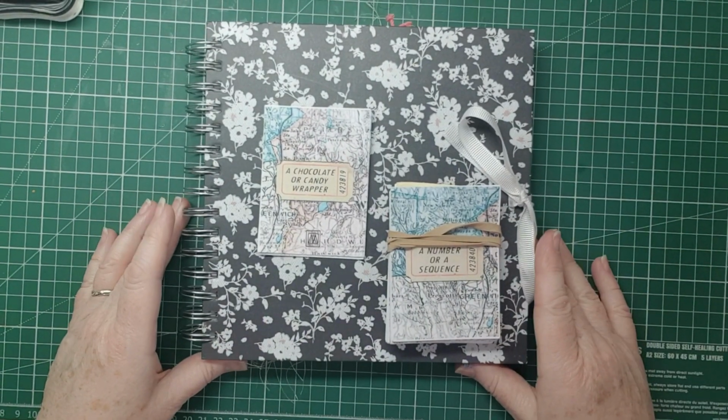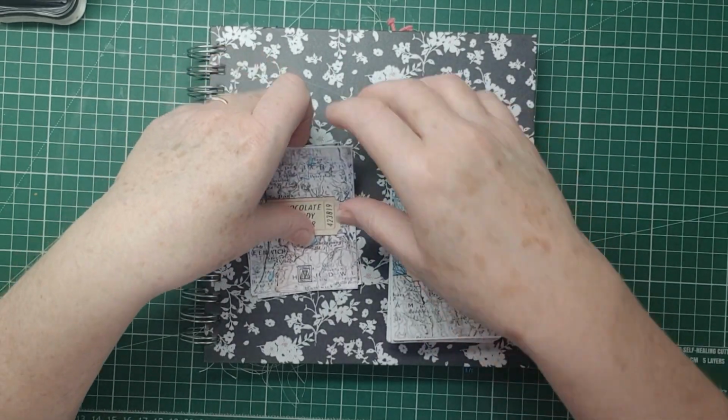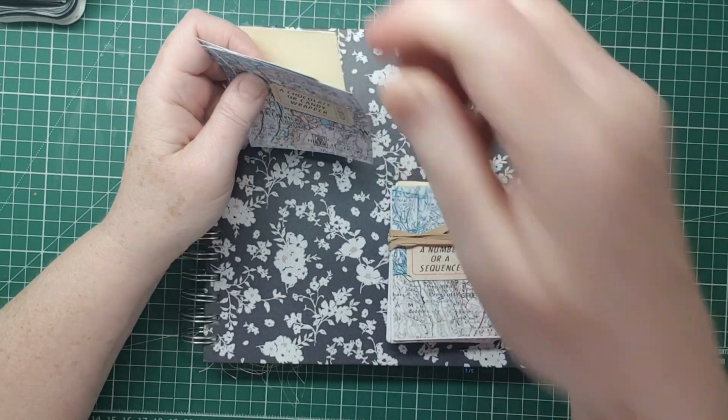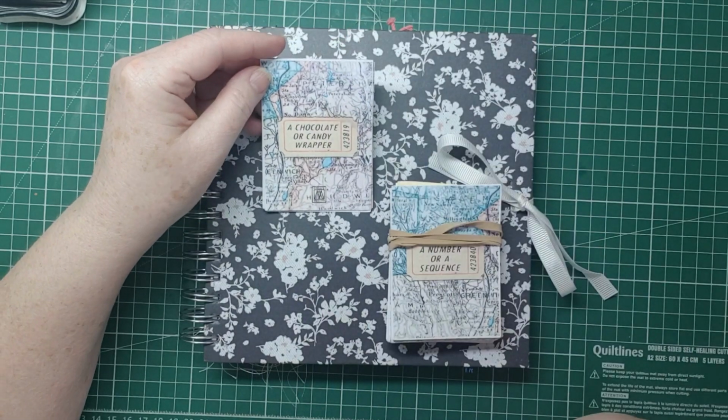We're going to do number 18 of the collage series that I've been doing using the Margarete Miller 50 prompt cards. I've added in a few of my own because I seem to keep drawing the same ones.